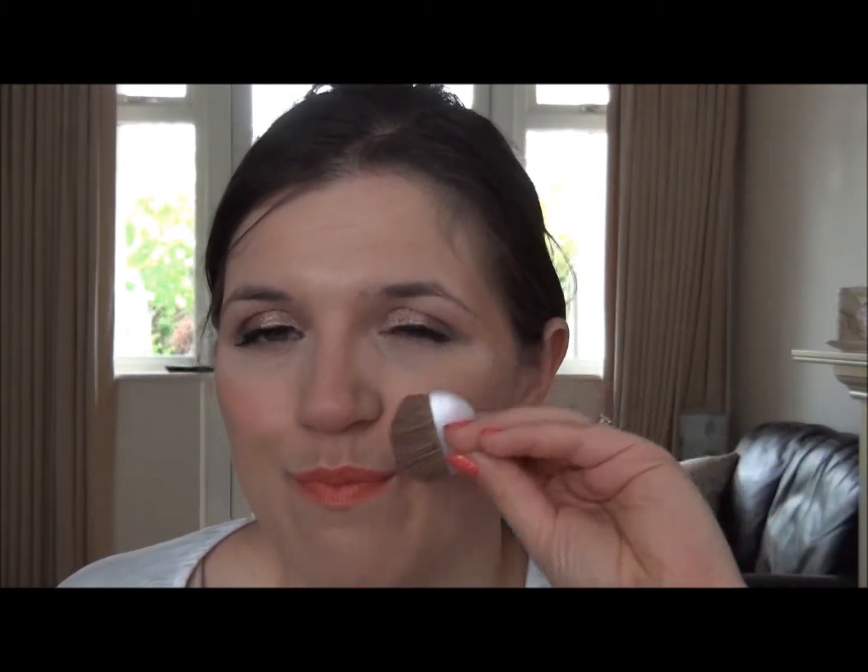And it smells so good. I don't know, the smell of this is just amazing. Some people say it's a bit of a weird smell, but it just smells great. It comes with a little brush, which I actually really, really like. It's just the perfect brush for combing it onto your face. It comes with a little mirror as well, but I really love this blusher and I would repurchase it as well. So yeah, I love that.